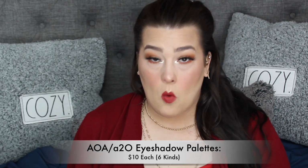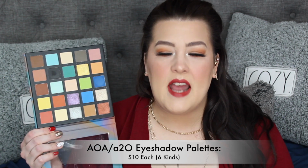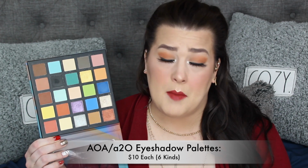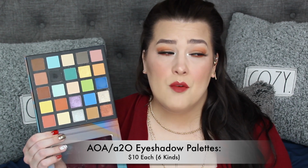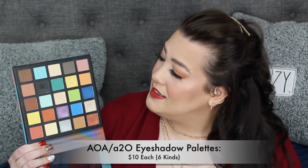So that was one that I offered, but Self-Made is by far needed in everybody's collection. This is one of the best eyeshadow palettes I have in my collection, and I have a lot of high-end in my collection when it comes to eyeshadows. And this also does have cool tones within it.